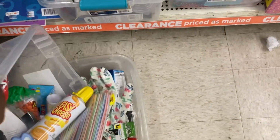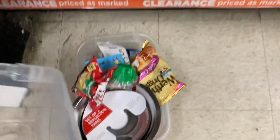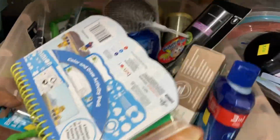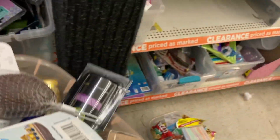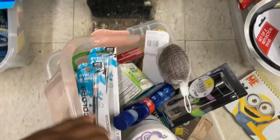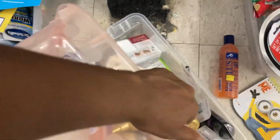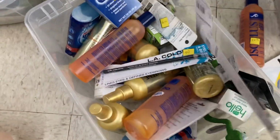First, since little stuff like this that I didn't check yet, I'm gonna dump it in there. I'm gonna get the first one that I scanned. Ooh, it's heavy. And then I'll clean them out. I don't need the lid, it's okay, but I definitely need those.